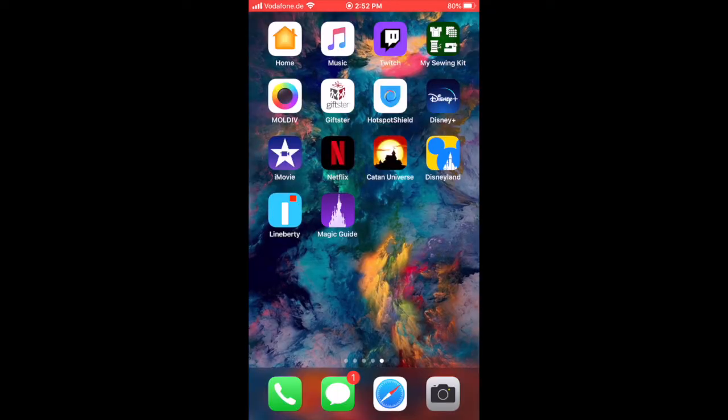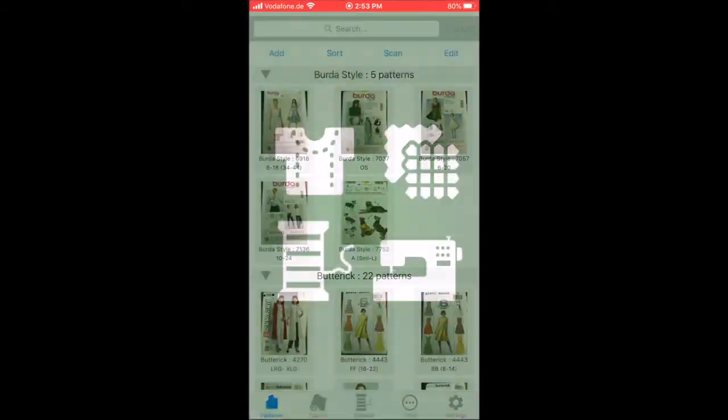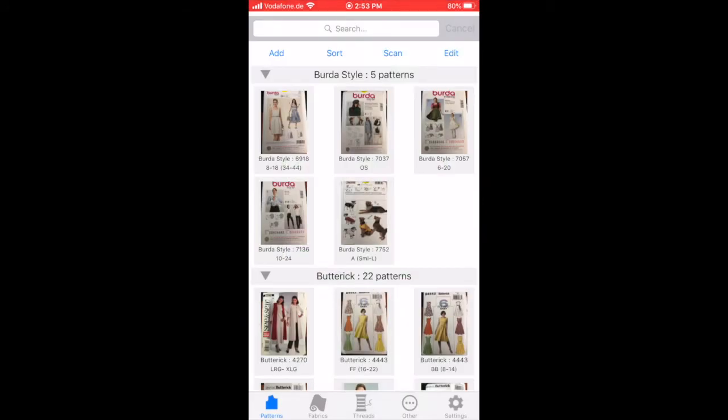All right, guys. So one of the things that I use to help organize myself with all the patterns that I do have is I use this app right here called My Sewing Kit. And I love this because I can literally store all my patterns in here with all their information. And it also has a few other really cool features. So I'm going to show you how this works. I'm going to go ahead and open up my app here.